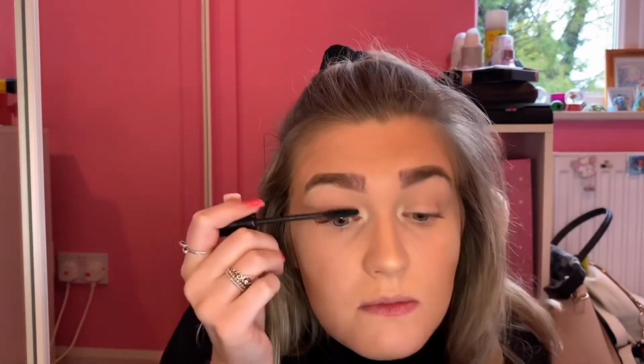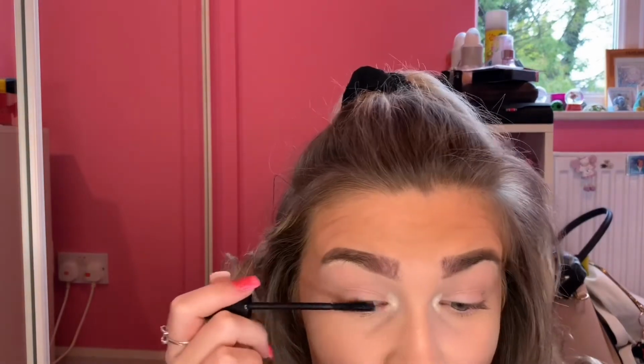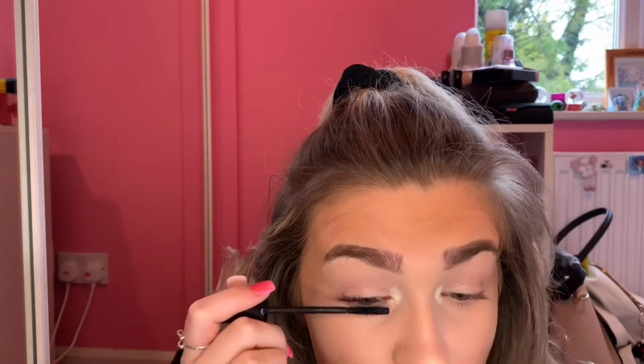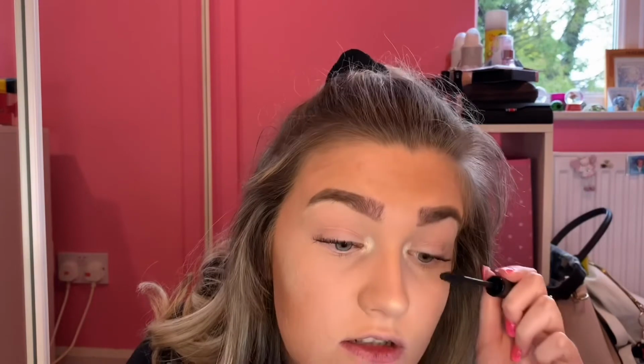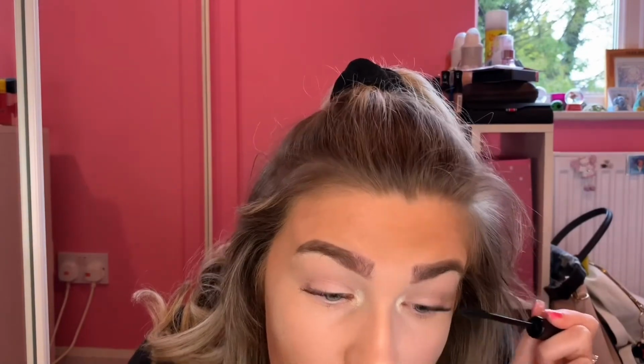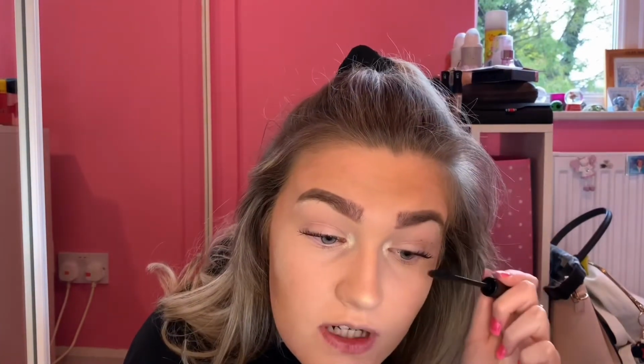I feel like every mascara does the same thing. It just depends on your lash length. That's just my opinion. I have a MAC mascara that's actually really good, but it's quite evil to take off. I don't know why it hurts. It always goes in my eyeball every time I have to take it off.